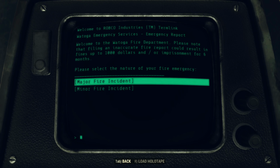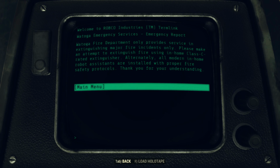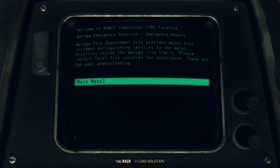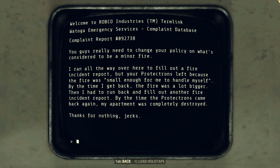In the case of reporting active fires, the automated system would first question the size of the fire, refusing to dispatch firefighter protectrons to anything less than a major fire. Next, they questioned where the fire was taking place, refusing to respond to fires outside of Watoga itself. If firefighter protectrons were dispatched to a fire and they deemed it not large enough to warrant their presence, they would leave, meaning the fire would then have to be reported again once it grew to sufficient size. In at least one case, this resulted in a total loss.